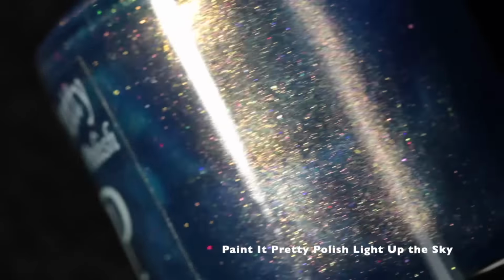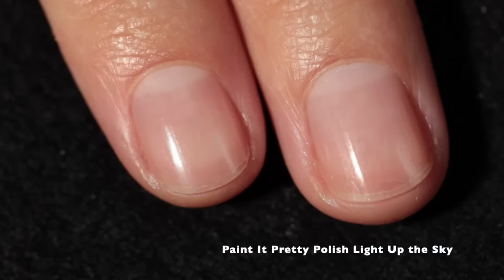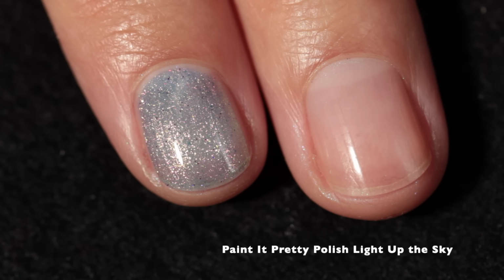I do also find it interesting that I don't have any nail polishes anywhere between the letter H and O. I just jump from G to P.